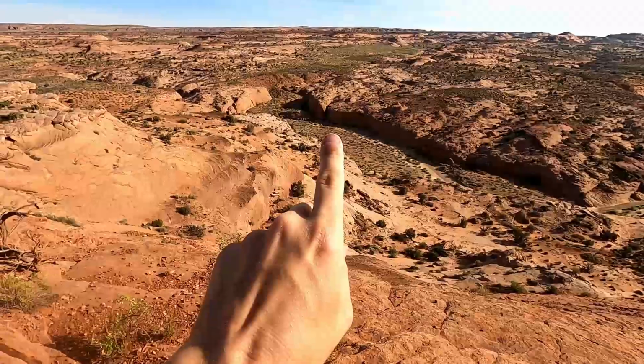This is the Rim Trail. This is a newer section. You get this really beautiful winding walk along the Rim Trail here, looking down into the canyon area. There, that's the entrance to Peekaboo Canyon. Spooky comes out down there.